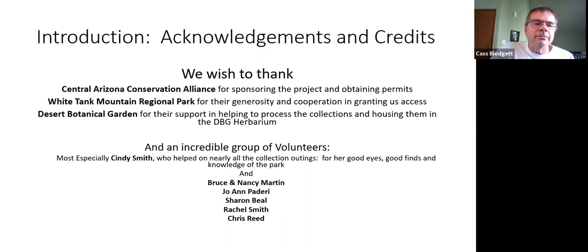We would not have been able to do this without great support from the White Tank Mountain Regional Park, both the staff there, the rangers, who were super helpful and accommodating, and the Desert Botanical Garden, which takes our specimens and receives them into the herbarium and helps us with processing them, and a big group of volunteers from the community around the mountain that really helped us a lot. People from both the White Tank Conservancy, but also others from the community were a part of this. Almost every trip that we took, we had company from the community with us. And so they deserve a lot of appreciation for the help on this.